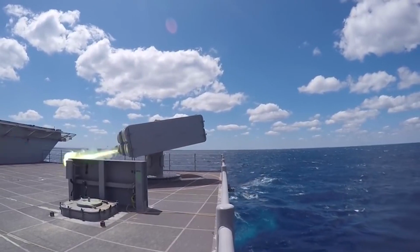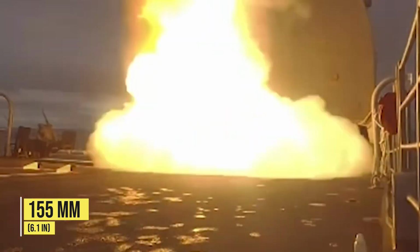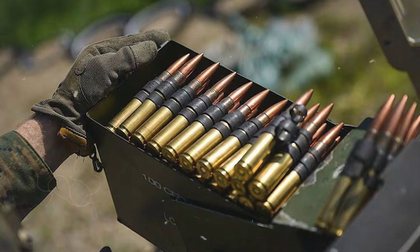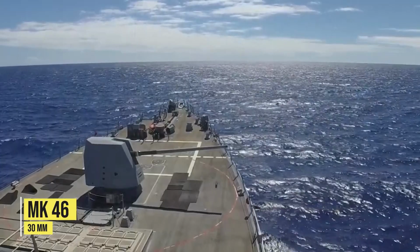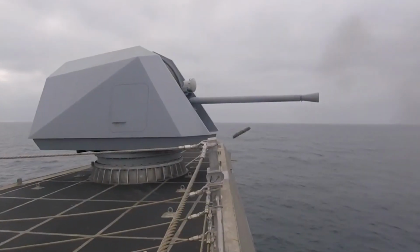Further enhancing its firepower are 2 155mm or 6.1 inches advanced gun systems, equipped with a 920-round magazine, although currently they are inoperable due to lack of ammunition. Additionally, the vessel features 2 Mark 46 30mm or 1.2 inches guns by General Dynamics Land Systems, contributing to its close-in defense capabilities.